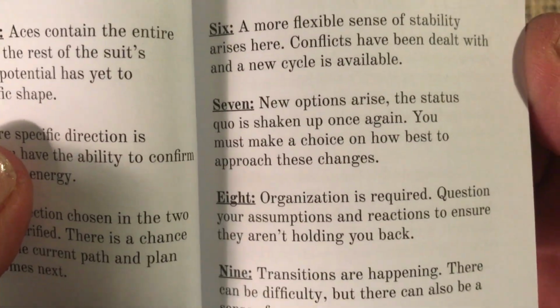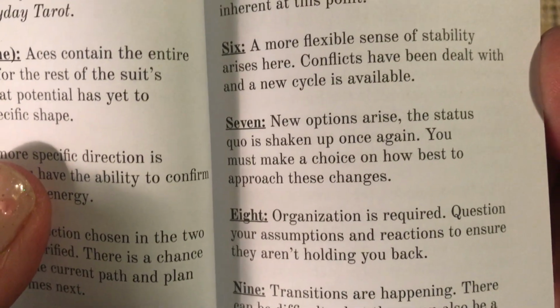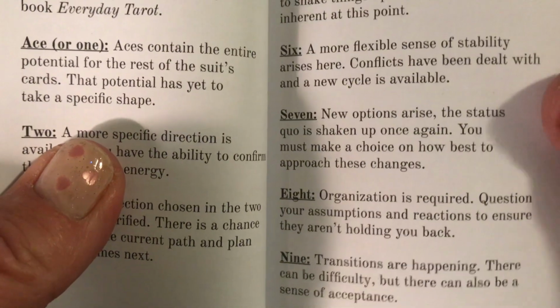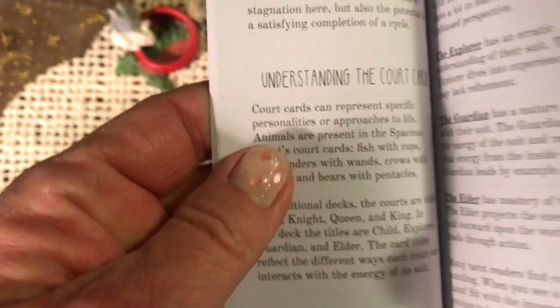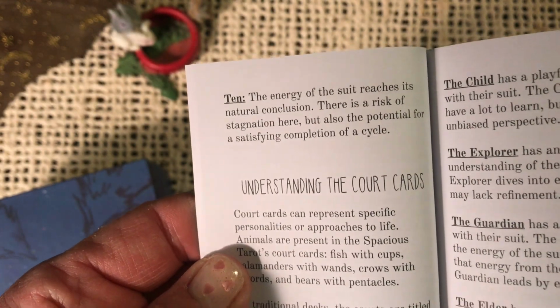7, new options arise. The status quo is shaken up. You must make a choice or have confidence. 8, organization is required. Question your assumptions. 9, transitions are happening. And 10, the energy of the suit reaches its natural conclusion.